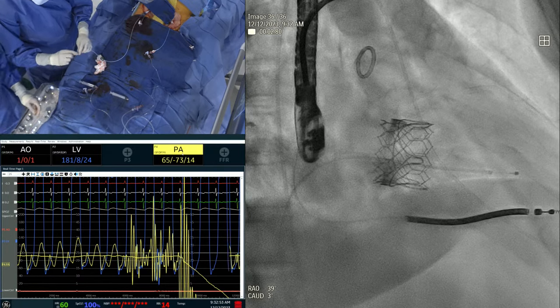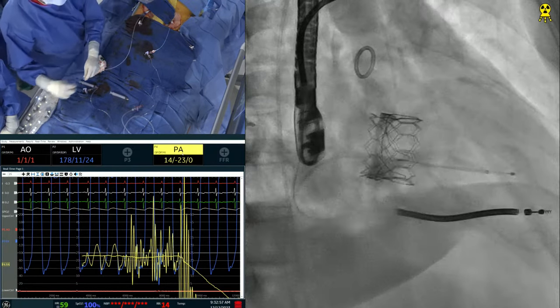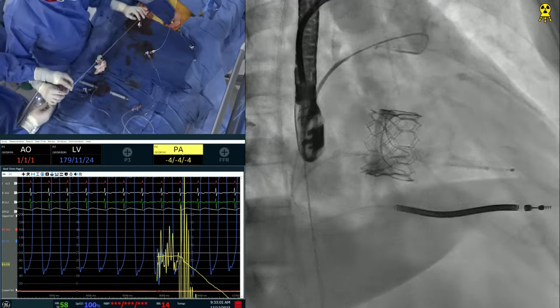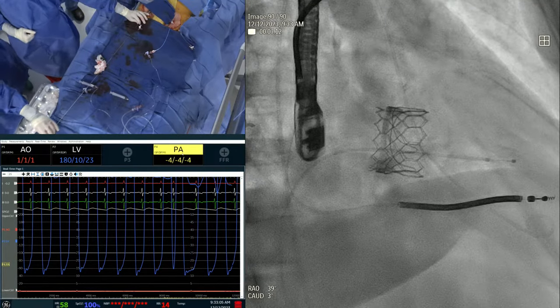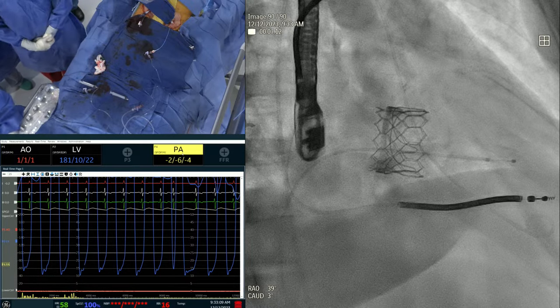So obviously, these patients have LA compliance issues. So you see that V-wave post-procedure. You'll still have a large V-wave. And I think what happens is that this ASD, unless you have severe TR or severe RV dysfunction, is actually beneficial because it helps in LA shunting.